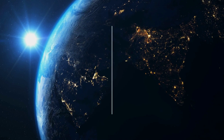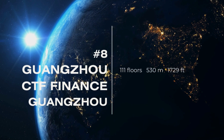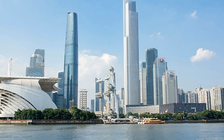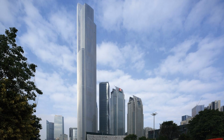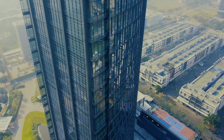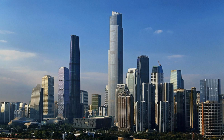This is Get Details, where you can find out cool things like which building is the world's 8th tallest. It's the Gwangju CTF Finance Center in Gwangju, completed in 2016. This ginormous building has 111 floors. It seems Chinese buildings have shorter floors but taller buildings. The CTF Finance Center has a height of 530 meters or 1,729 feet. Notice how tall and straight it stands.